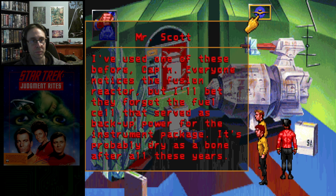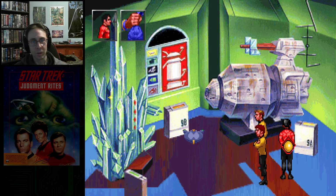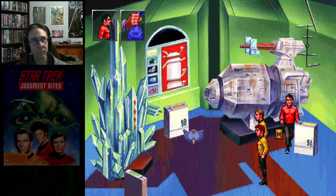I've used one of these before, Captain. Everyone notices the fusion reactor, but I'll bet they forgot the fuel cell that served as backup power for the instrument package. It's probably as dry as a bone after all these years. Okay, can we do something with it? The access panel is stuck, Captain. I don't think any of us are strong enough to pull it free.